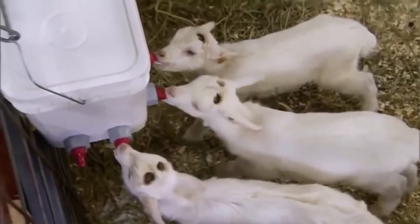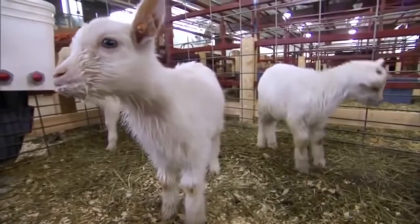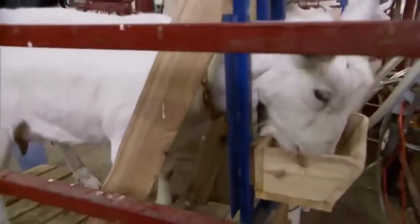Only 50% of Randy's goats will inherit the necessary gene, and the females that are born with it will go on to produce spider silk protein in their milk. And that's what I've come all this way to see for myself.